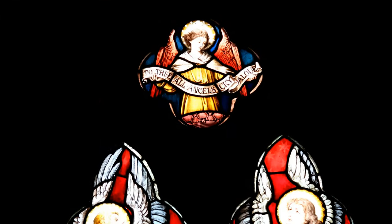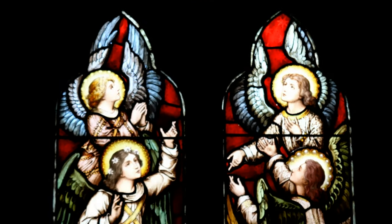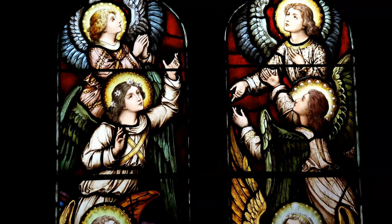There are beautiful stained glass windows, an organ, and a memorial to those that fell in the 2 world wars to be seen.